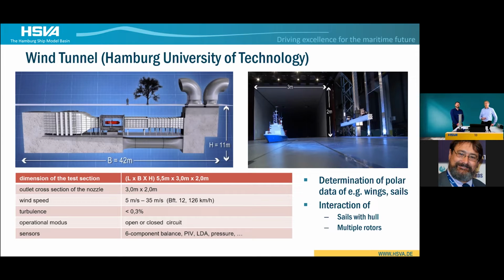And in terms of sail analysis, of course, you can use that wind tunnel to determine polar data for wings and sails, but you can also put ship models in there and learn something about the sail-hull interaction or the interaction between multiple rotors.